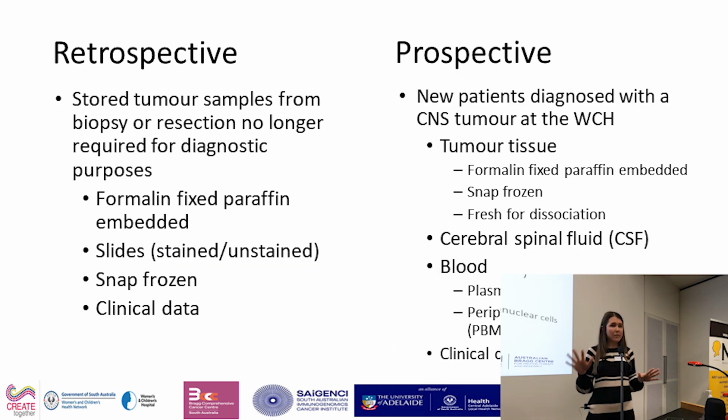So there's 2 ethics we have, and a 2-pronged approach. First, retrospective access to tissues, so historical tissues that have been stored at the Women's and Children's for up to 80 years from biopsy or resection patients, no longer used for diagnostic purposes. We gained ethics to be able to use these samples, and some of the examples are formalin fixed embedded solid tumour, slides and snap frozen, and also clinical data.